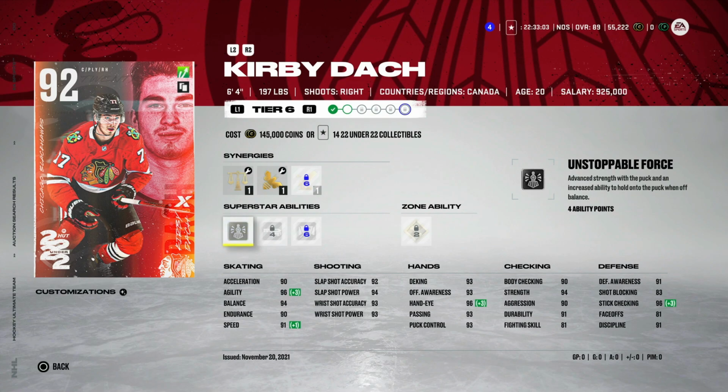The reason why I'm holding off on him is because there's potentially someone even bigger coming, and that would be Quinton Byfield. If Byfield gets a card, I would much rather have him. I'm a bigger fan of Quinton Byfield, and I think that he could be potentially better.